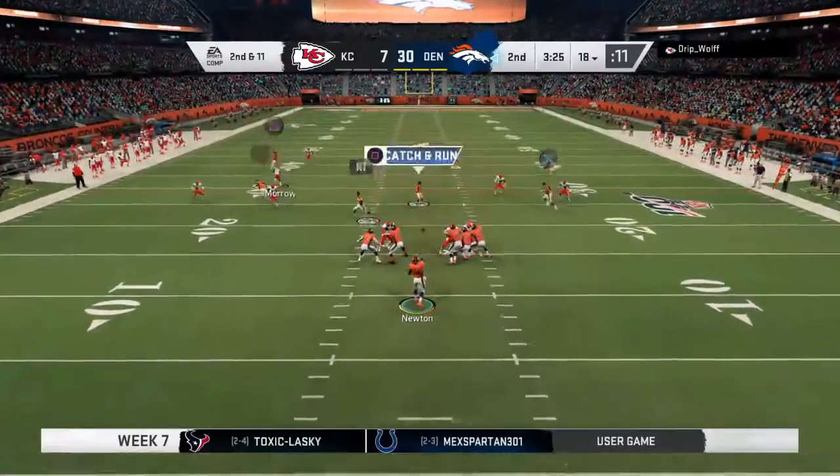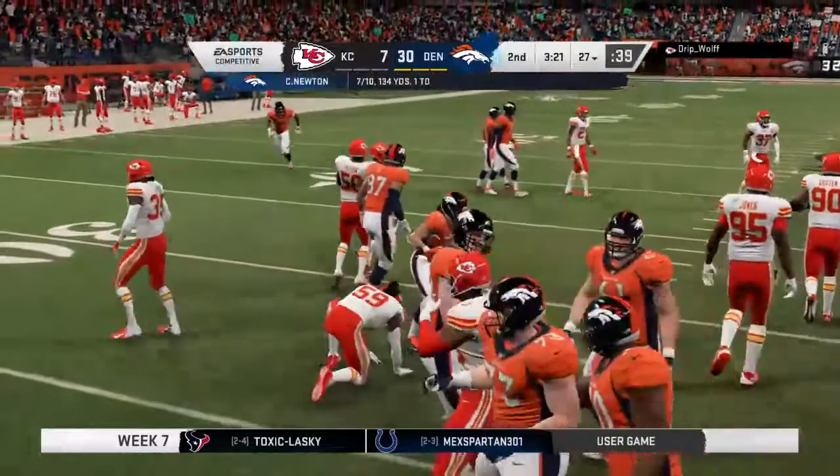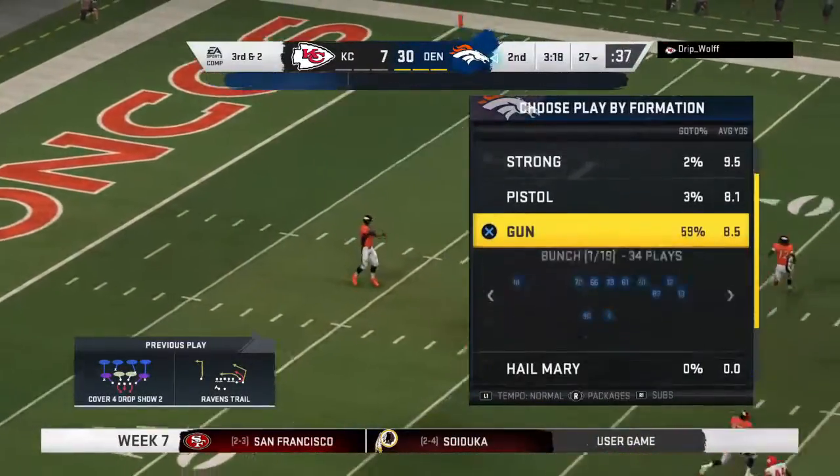On 2nd and 11 now, Newton, he'll get this to Phillip Lindsay, complete. And they'll bring him down at the 27-yard line.